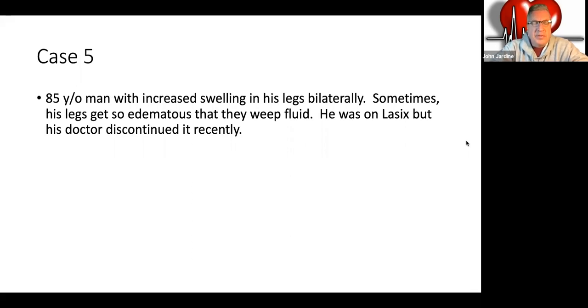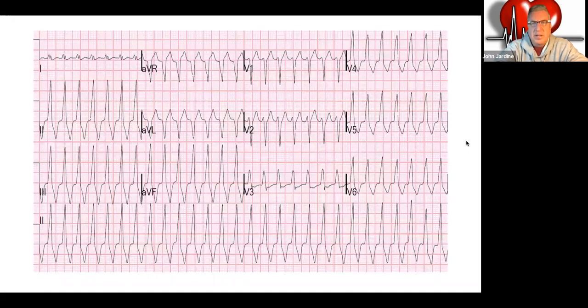All right, case 5. This is an 85-year-old man with increased swelling in his legs bilaterally. Sometimes his legs get so edematous that they weep fluid. He was on Lasix, but his doctor discontinued it rather recently. So this guy has some cardiac issues, right? It sounds like he's having CHF. He comes with an EKG that looks like this. And again, I'll give you just a few minutes.